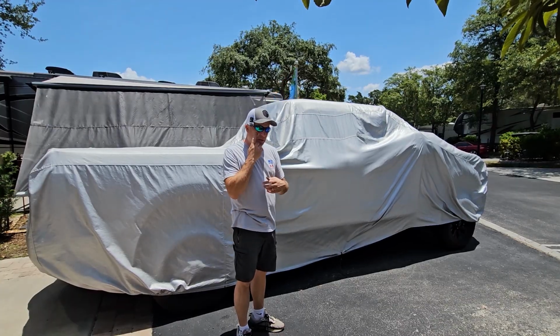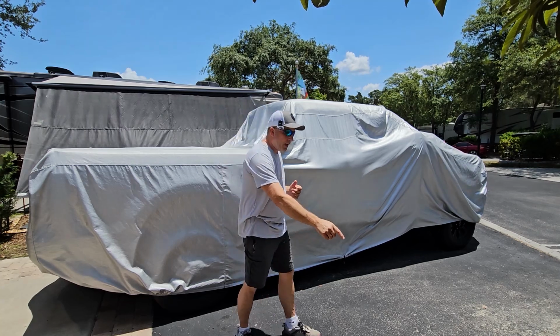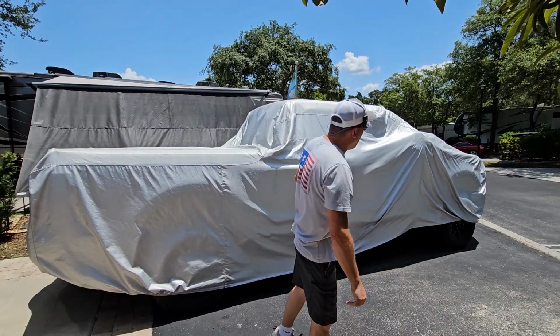So we sent back the other one. They sent us a shipping label and everything. We put it on here, sent that one back, and the new one came. We were on vacation, but it came a few days ago. Right here, we're going to pull this one out, and hopefully this one will fit better.